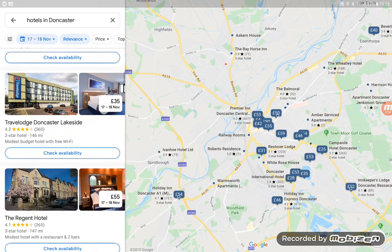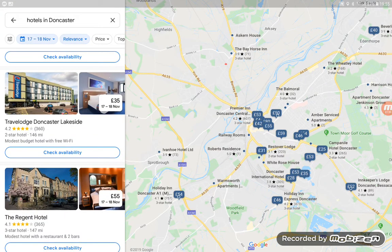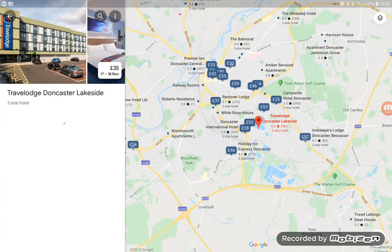The Travelodge Doncaster Lakeside for £35.